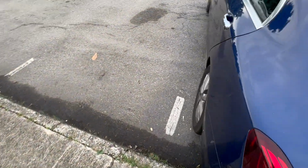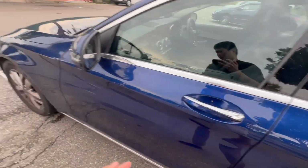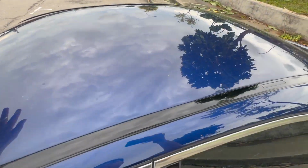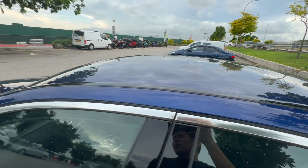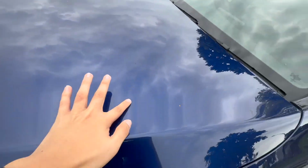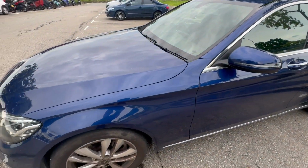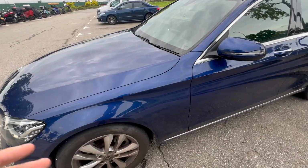And yeah, there's quite a lot of bird shit all around, and also the wheels are quite dirty. More bird shit all around the car itself. On the roof there's some as well, if you guys can see. The front is just covered with some bird shit, and also it's quite dirty. So yeah, other than that, that's all for the damages for the car. Basically the car is just dirty.